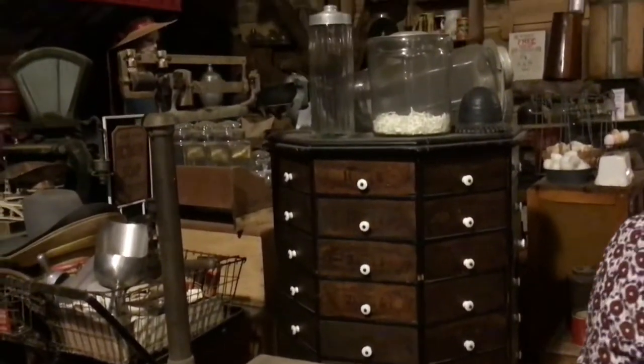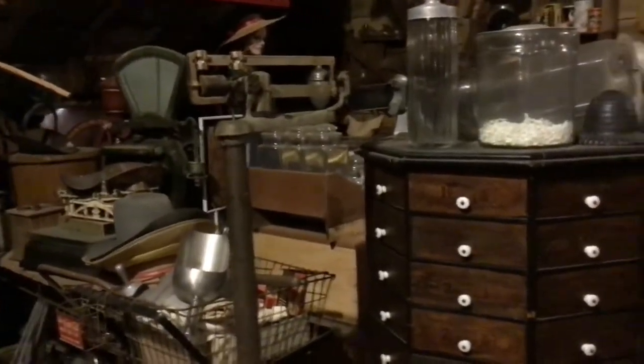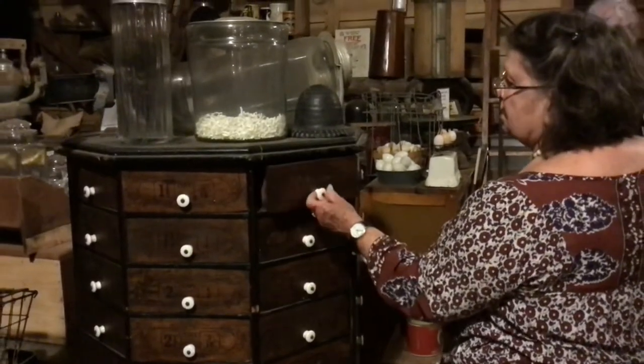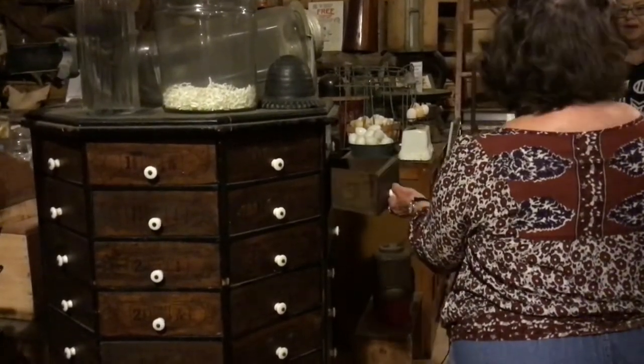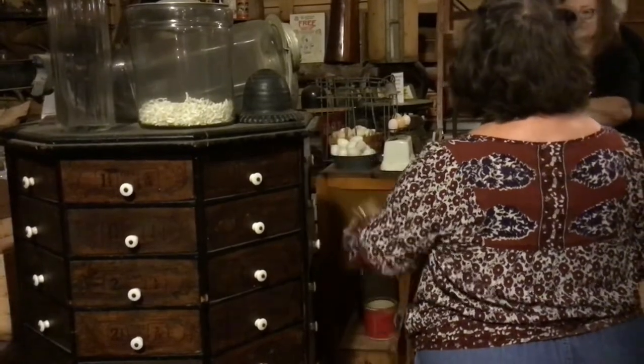If you see anything in here that you want to ask about, please. Okay, this actually tells like tools that would be in here, screws and that type of thing. Every one of these opens up, so they're little bins.